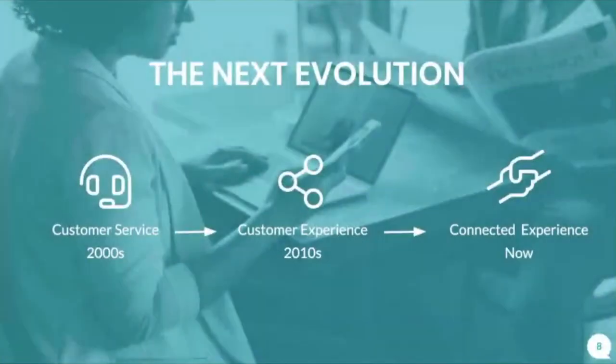So those are really the challenges from a QuandaGo standpoint, and our view of the world and where we see things going. We see this evolution. It's moved from customer service through to customer experience, and that continues to be a strategic focus for companies and will continue to be. However, we see a need, based on a lot of what I've just talked about and those challenges, to connect this experience and really bring it together. And we do that in a few different ways.